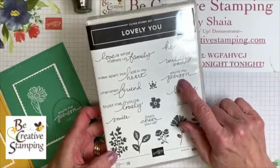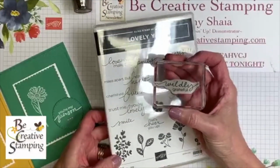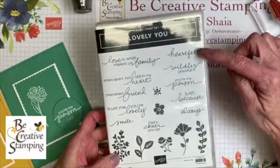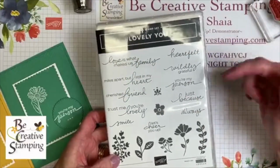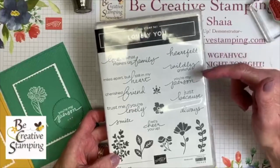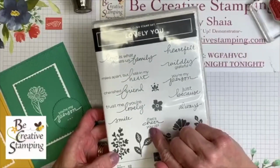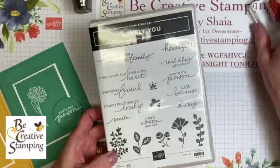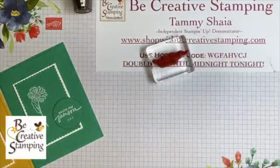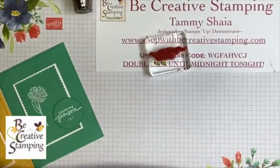So we're going to use one of the words. I think we're using wildly grateful. All right. And so when I created these cards, I used heartfelt, or did I? I used wildly grateful, you're my person, just because, and let's cheer you up, and heartfelt. Those were the ones that I used. Okay. So we're going to do the wildly grateful, and I need my shape.